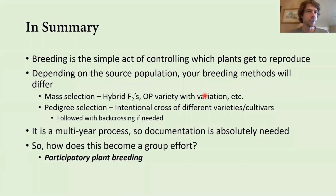But yes, if you're looking for a trait that comes out sooner than when they start flowering, then that's more ideal, because then you could just take their genetics out of the equation completely. So yeah.